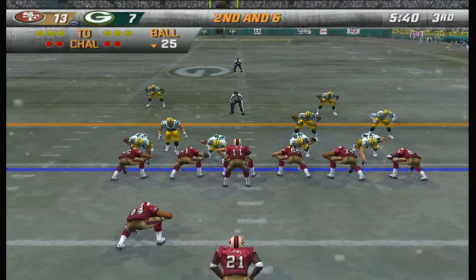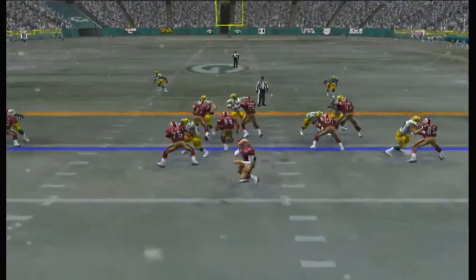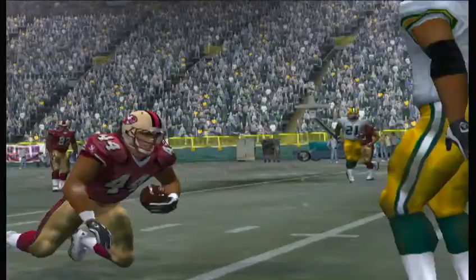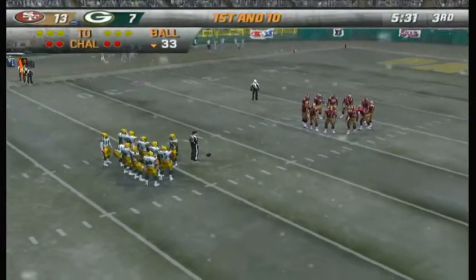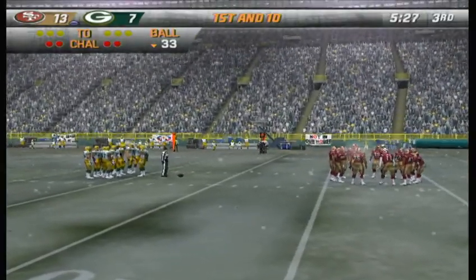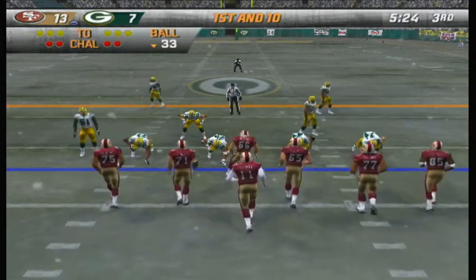The Packers line up in a 4-3. Handed off to the fullback. Collins is there for the tackle at the 33. And that gain will get them a fresh set of downs. It was a great run. He saw his blockers create some room for him, and he accelerated right through the hole. It's 1st and 10. Ball on the 33-yard line.